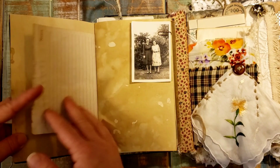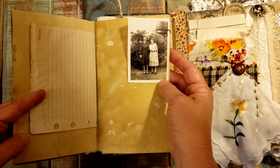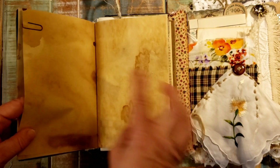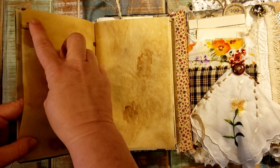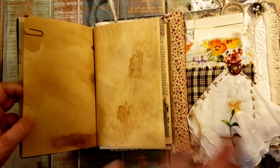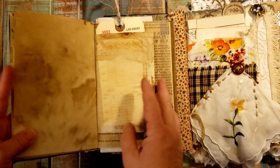Little note page. This is, of course, an authentic old photograph with a rusty paper clip. That one came from my friend Kathy over at Rust Paper Scissors. Y'all know I always try to put some kind of tidbit from her in my books.